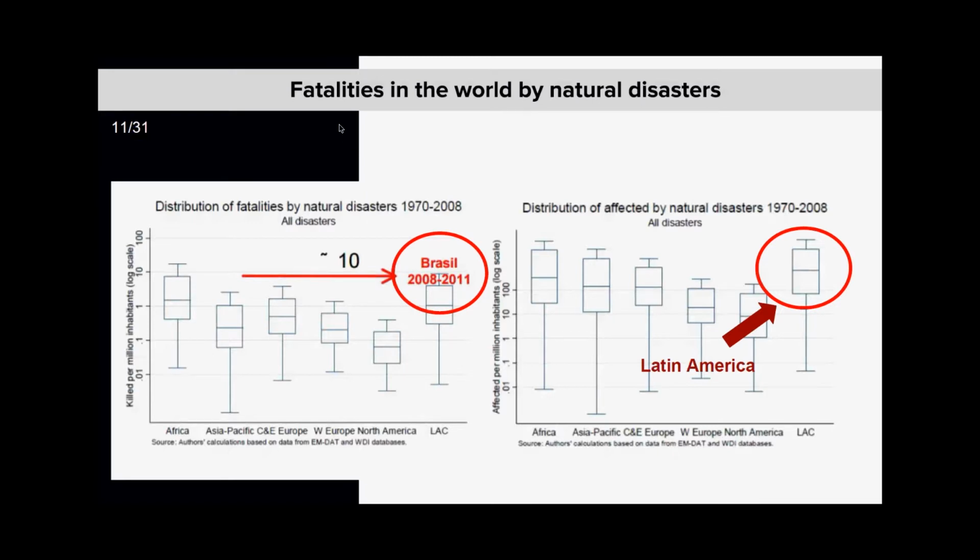Here's some statistics about fatalities in Brazil by natural disaster, and also Latin America that you can see here. Brazil has an average of 10 people killed from 2008 into 2011. And that you can see here on your right, the Latin American average, which is the greatest in the world from 1970 to 2008. And this year, a natural disaster in Colombia, unfortunately, took place, killing a lot of people.